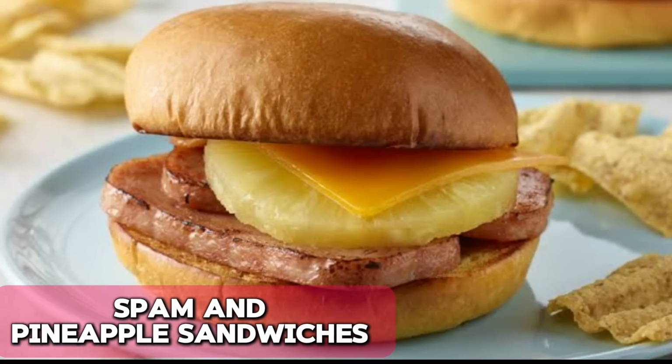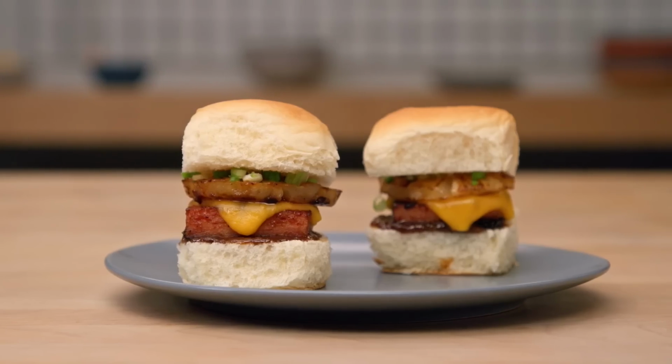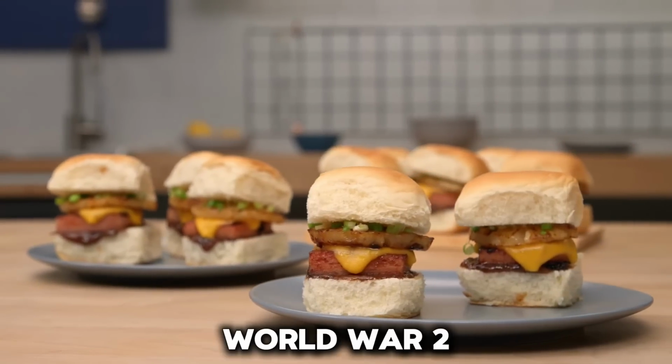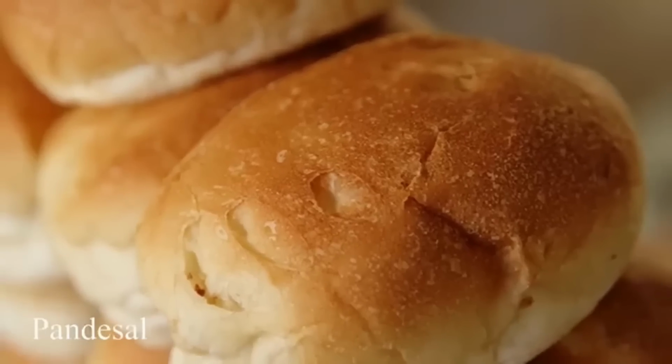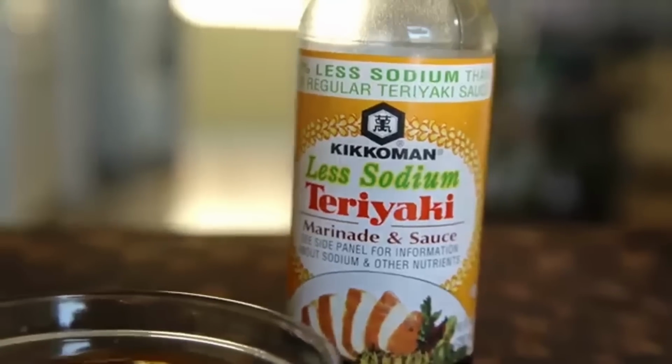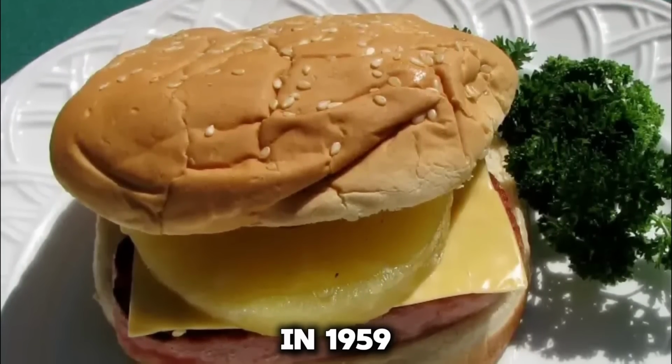Spam and pineapple sandwiches capture a uniquely American taste for sweet and savory combinations that soared in popularity during World War II. Introduced to the American military in 1937, Spam became a staple in many households. The recipe for Spam and pineapple sandwiches represents the culinary influence of Hawaii on the mainland, which intensified after Hawaii became a state in 1959.